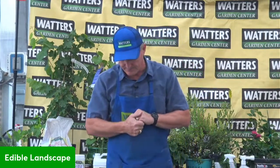So I would say don't harvest the ones over the fruit clusters. That helps protect, keep the sun off. You'll get larger fruits. Okay, it's just some insider tips.